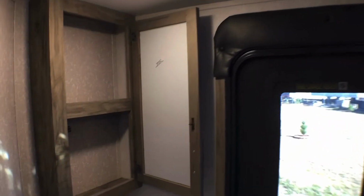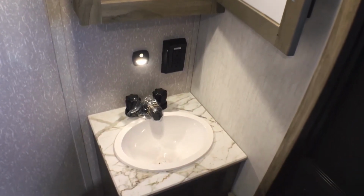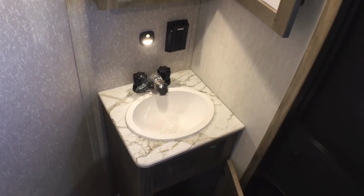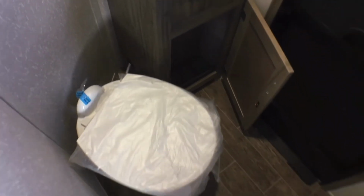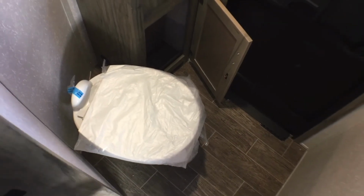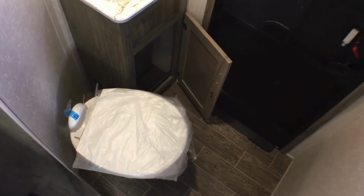If we kind of step in here, you'll see you have a nice medicine cabinet. GFI protected outlet. You are also going to have a motion sensor light, so the kids don't have to turn on this big light when they use the facilities at night. Pretty decent sized sink. You are going to have a little bit of extra storage down there for some extra bathroom goodies. And then you have a porcelain foot flush lever toilet right there as well. And there's plenty of room around there, which is nice.